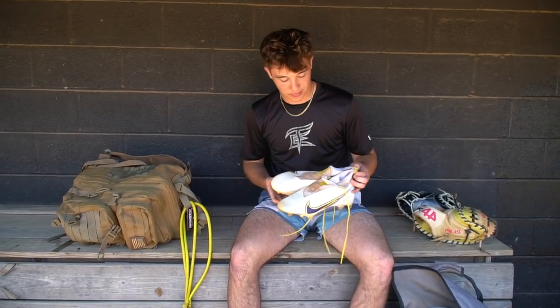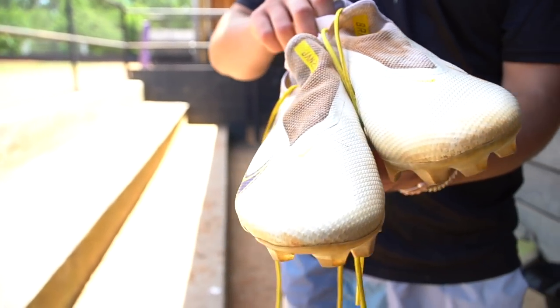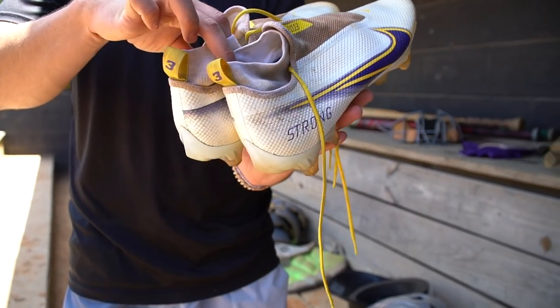With summer ball coming up, I threw the football gamers in. I play football too, these are my game cleats. Threw them in the bag for turf fields when we can't wear spikes. They're Nike ID'd, I wanna say they're Nike Untouchables football cleats.